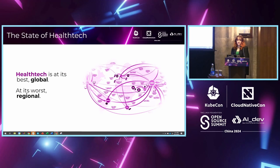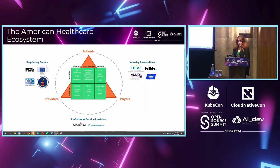Healthtech then becomes a conversation about delivering maximum care for the maximum number of people while understanding your limitations in a paradoxically very constrained world. The American healthcare ecosystem, very grossly simplified on the screen in front of you, has a lot of different players. And that continues to add the complexity that, outside of globalization or cultural differences or behaviors, really influences the way that we can design for the long term.